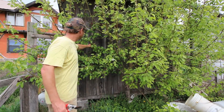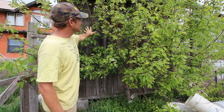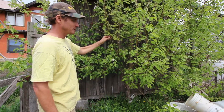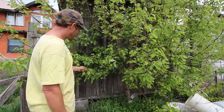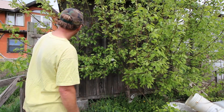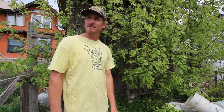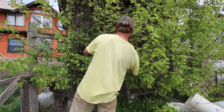Cross my fingers, but this whole section, pretty much everything inside of all this stuff that I'm gonna prune out, is just loaded with fruit. I'm probably gonna need to thin, but everything this year is just bountifully blooming.